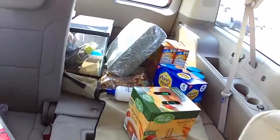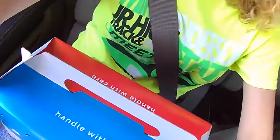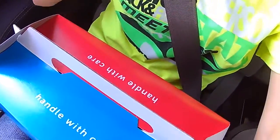Okay, well, we've got all the stuff in the back. Along with Costco stuff, we've got all of their fluff and their bedding and everything. And they're right here in this box. But we're not supposed to open up the box until we get home. But I can feel them running around and digging, and this is so cute.